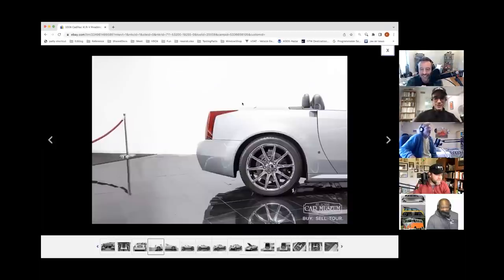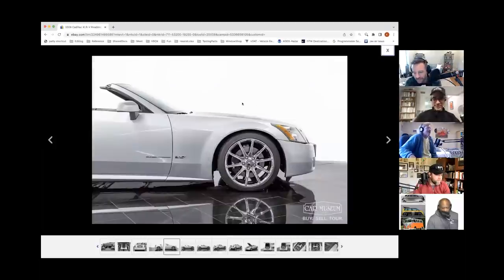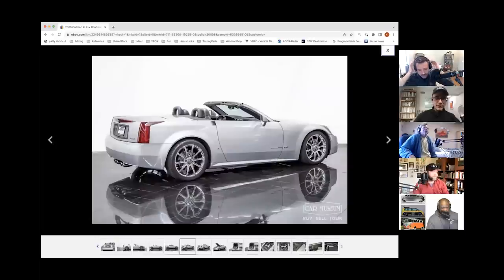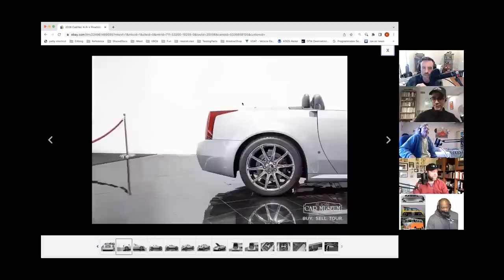I can't tell what kind of tire that is. It looks like an all season of some sort. That's amazing. I mean, this is what, 67,000 miles or something. How much were these when they were new? They were like 90 grand. 100 grand? How much were they?